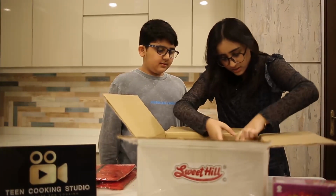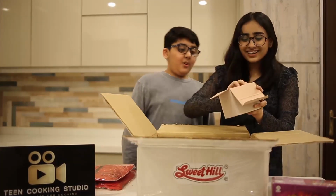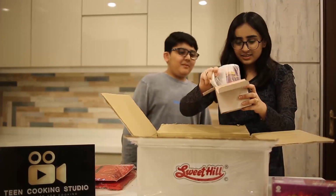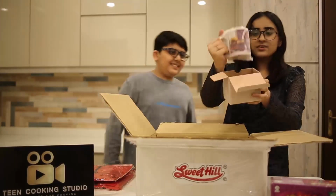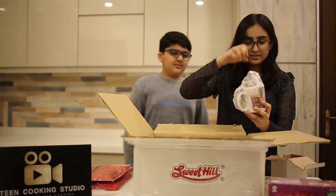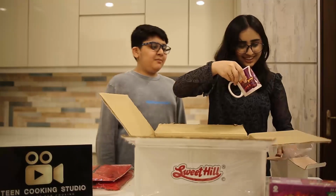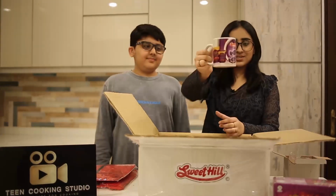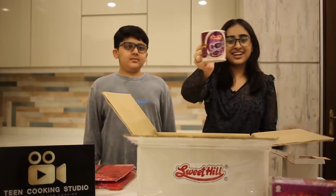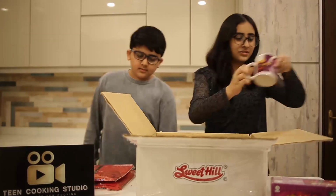Okay, what's this? I think it's like a cup or something. I think so. Maybe. Well, your guess was right. Oh yeah, it was right. So they have their own cup from Sweet Hill. Let's open it. This is fun. Oh, they have a lot of merchandise. So this mug is really cute. It even has eclairs on it. Okay, so that's the third thing that we have over here.